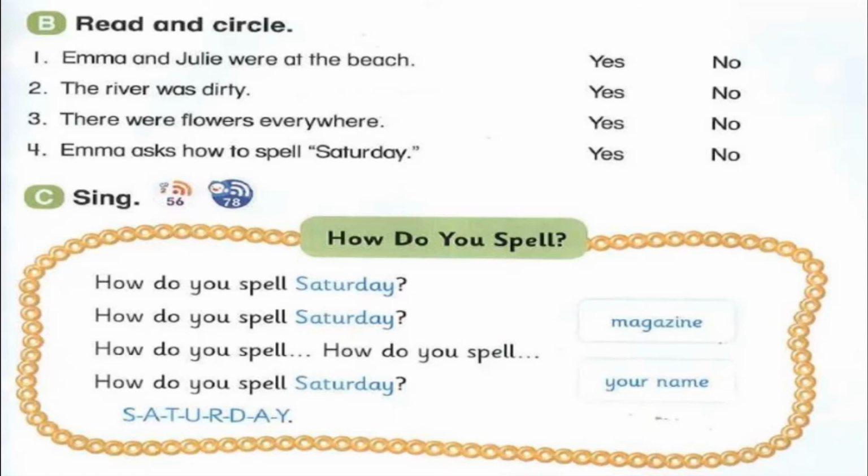How do you spell magazine? How do you spell? How do you spell? How do you spell magazine? How do you spell your name? How do you spell? How do you spell? How do you spell your name?